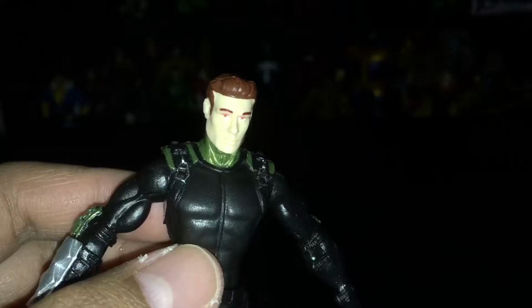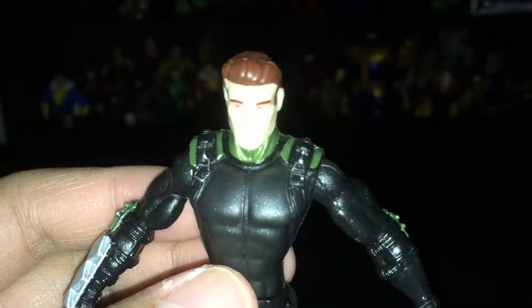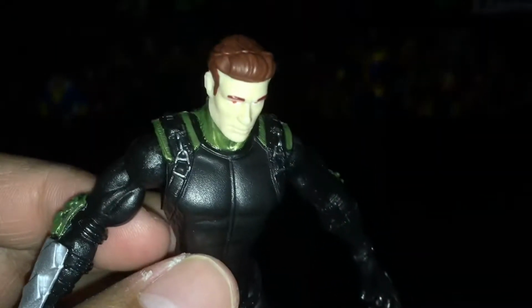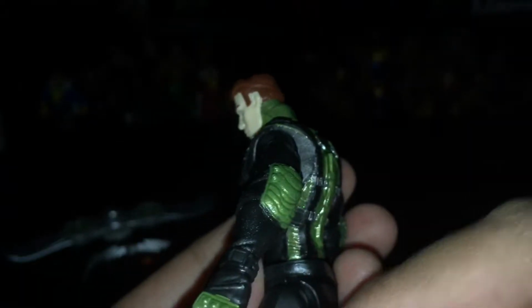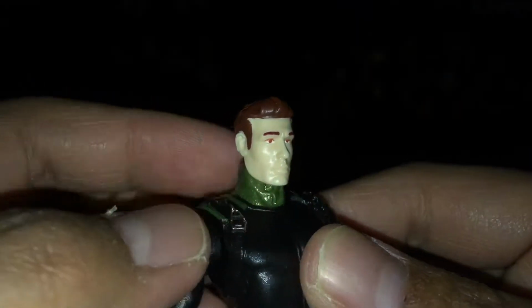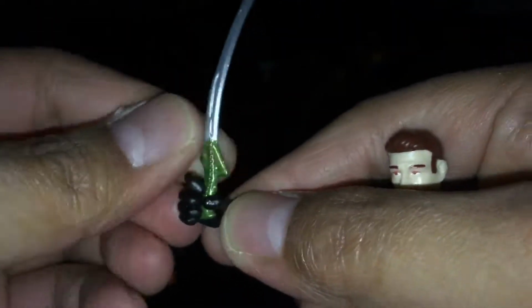But one thing I did notice about this figure, right before I got it, was I thought it had different points of articulation in terms of his elbows and his knees. I didn't realize he didn't. It's kind of like one of those gimmicky toys where if you squeeze his legs, his arm will move. It's kind of like one of those types of action figures. So I was kind of surprised by that.